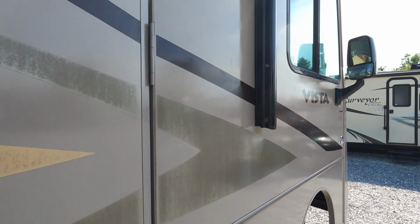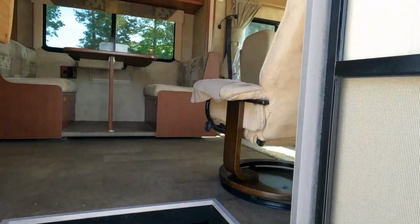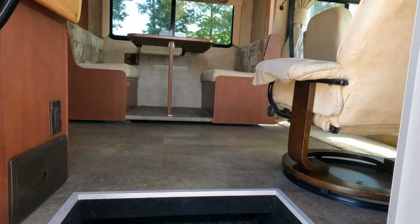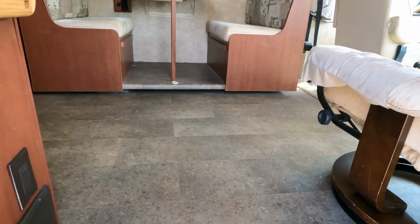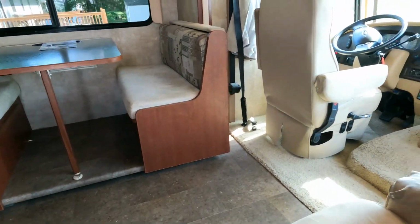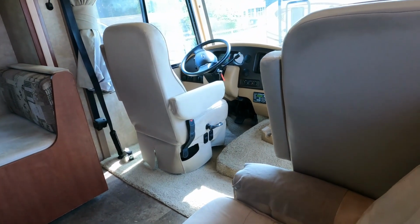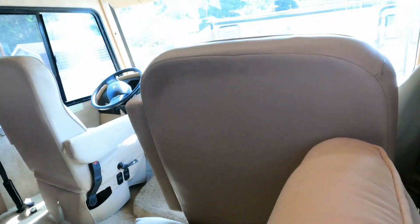So it does have jacks. Tires still got the tabs on them. Let's look inside. I want to point out two things that's been done to this RV that I can tell. First of all, it originally had carpet through all of it, and somebody's put linoleum down, but they did a good job. And they have changed the chair out. I'm not crazy about the chair they put in here. This is not the chair from Winnebago. It's something from Big Lots or something like that.